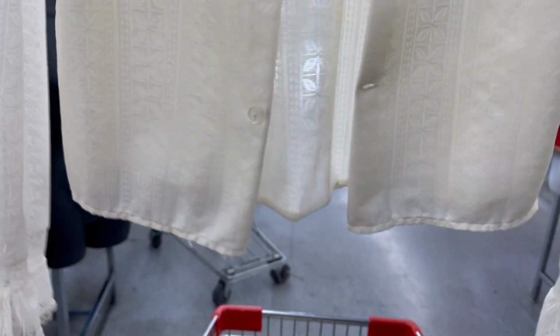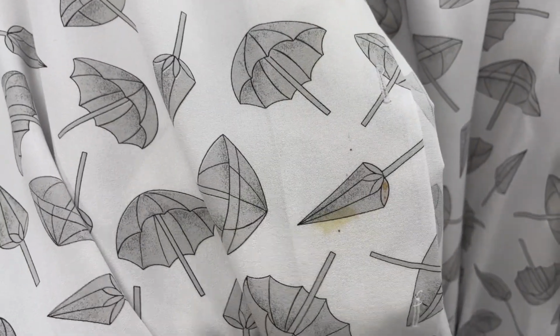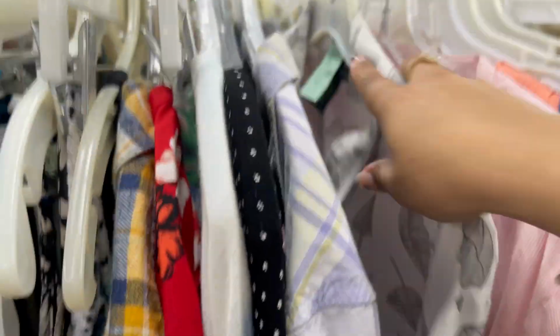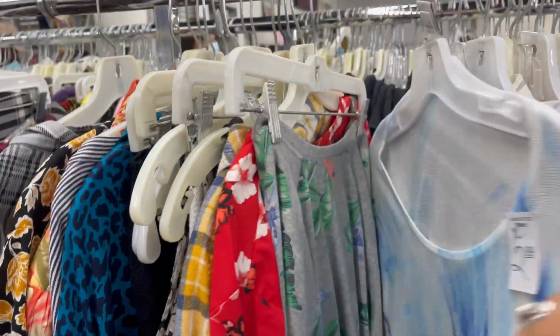If this was in my size, I definitely would have gotten it. It buttoned down the back, which I thought was really cool, and I loved the lace detail, the collar detail, but it wasn't my size. And then this was a really cool silk top. It had this stain in the front, and that stain looked like it was not gonna come out, so I didn't want to take the chance on it. But if I had felt like I could get it out, I probably would have gotten it anyway.